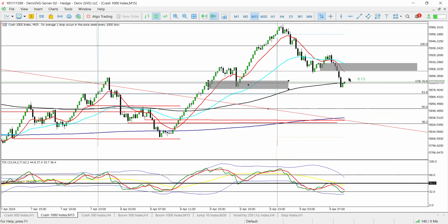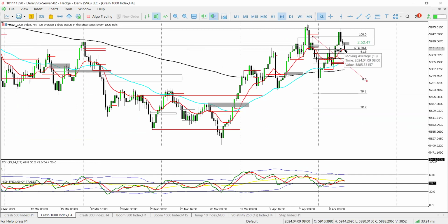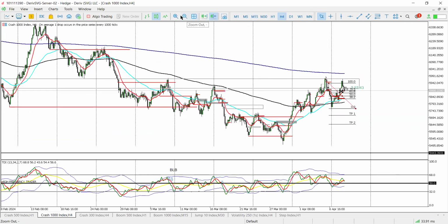I'm anticipating a possible retracement. So I want to see potentially something like this. And I want to see TDI give me something like a baseline bounce, maybe somewhere here, or maybe they might extend to the 50 level. So this area here for me is valid for possible sells. If you notice right now, we've hit the 13 EMA. That's why we're getting that rejection.